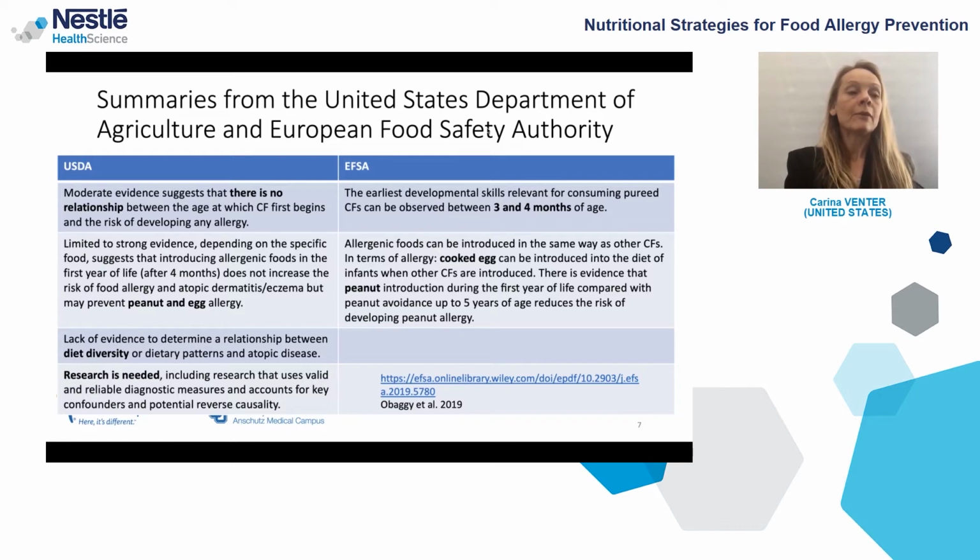The USDA further mentioned that we need more data on diet diversity for the prevention of allergy outcomes. I will discuss the association between diet diversity and food allergy development later on in the presentation. And the USDA also conclude by saying that we need more studies, and studies particularly focusing on controlling for confounders.